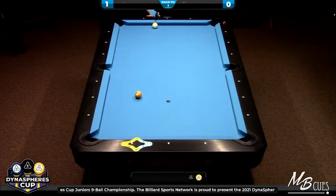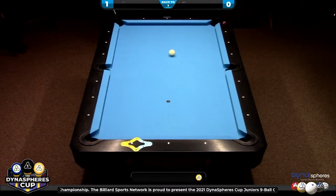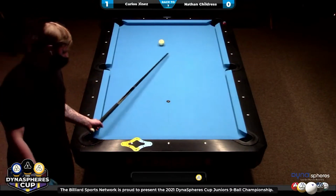I'm right down the barrel of the gun of this one. Bam, absolutely nails it. Fantastic shot. Kept his composure well there, and solid mechanics are being shown by both guys here.